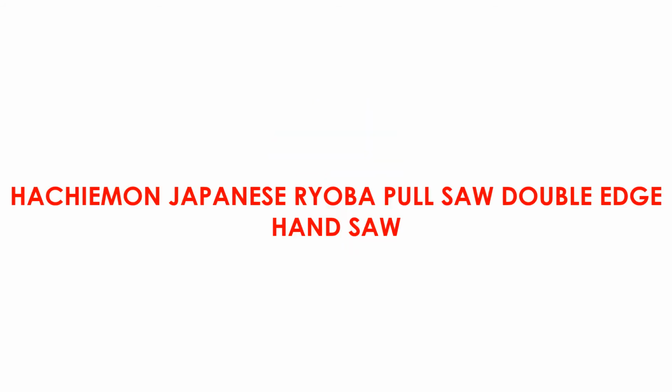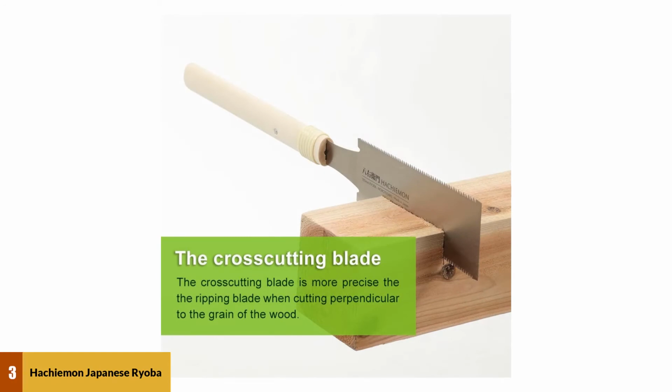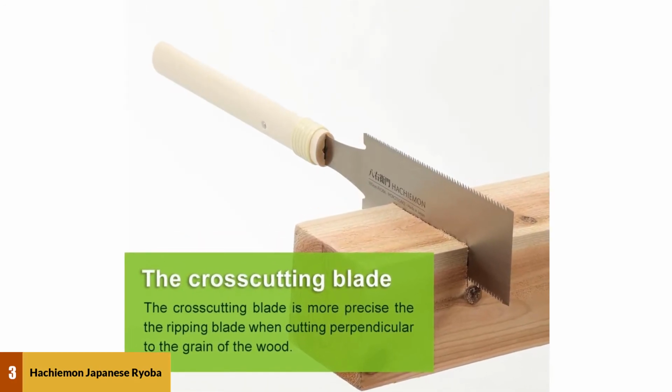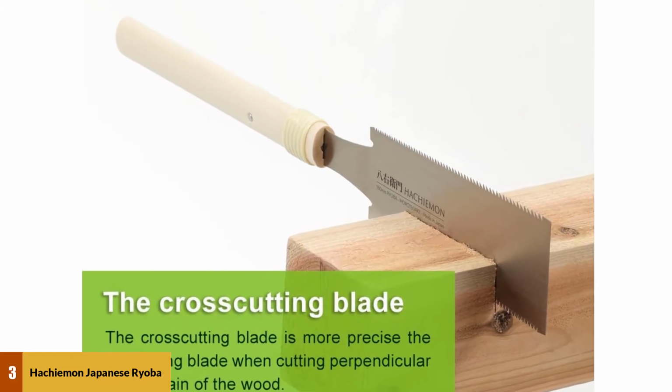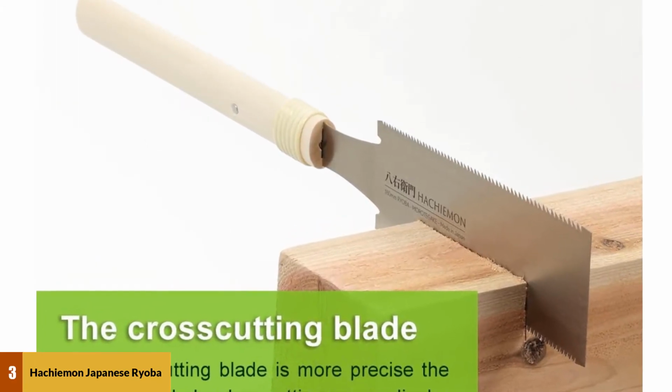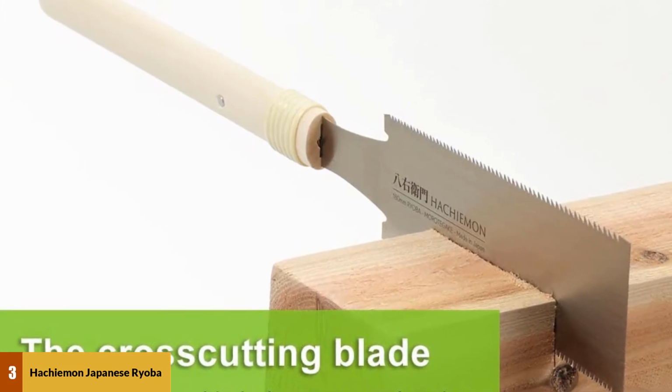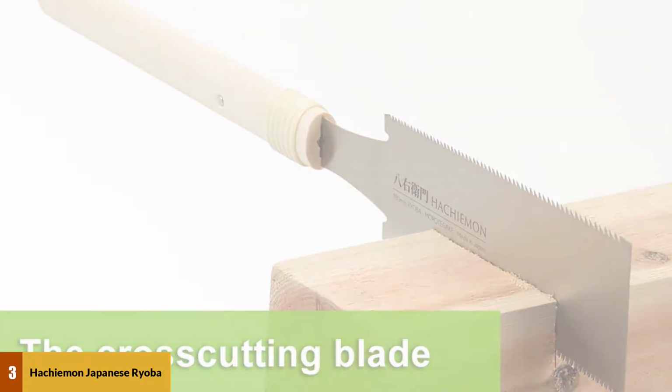At number 3. Hachiemon Japanese Ryoba Pull Saw, Double-Edge Hand Saw. Made using the traditional Japanese method of carving saws, this unit is all you need to make that sharp and clean cut. Vertical lines that are made during this process can be seen on the body of the saw. Saws that are made with such techniques are sharp and have even teeth. This means you need less effort when cutting.